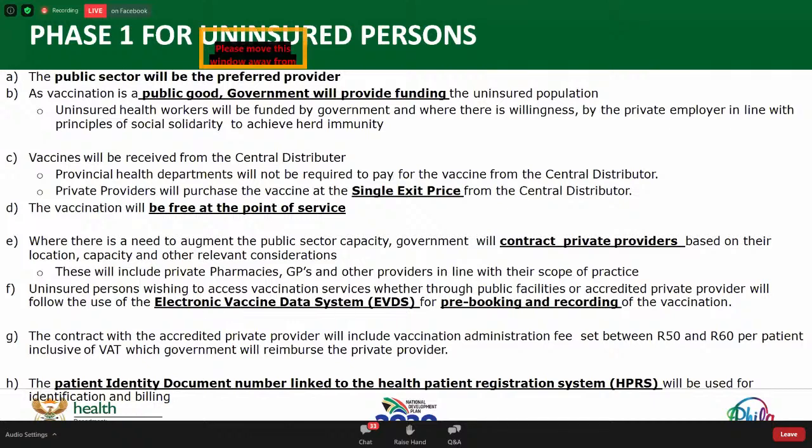Where there is a need to augment the public sector capacity to provide services to uninsured persons, government may or will contract private providers based on need, their location, capacity, and other relevant considerations. This is not something new. Government has already embarked on contracting private providers, for example, with the distribution of medicines, with the central chronic medicine dispensing and distribution system, the CCMDD, where we distribute medicines to remote areas through contracted providers such as pharmacies. So these contracted providers, as indicated, may include private pharmacies, general practitioners, and other providers in line with their scope of practice.